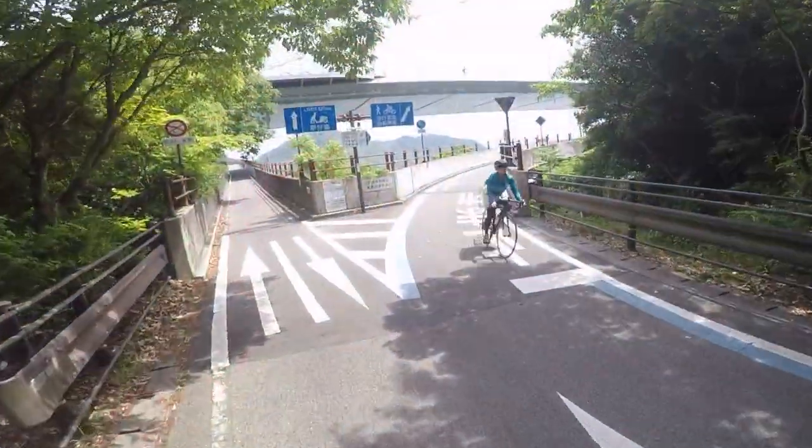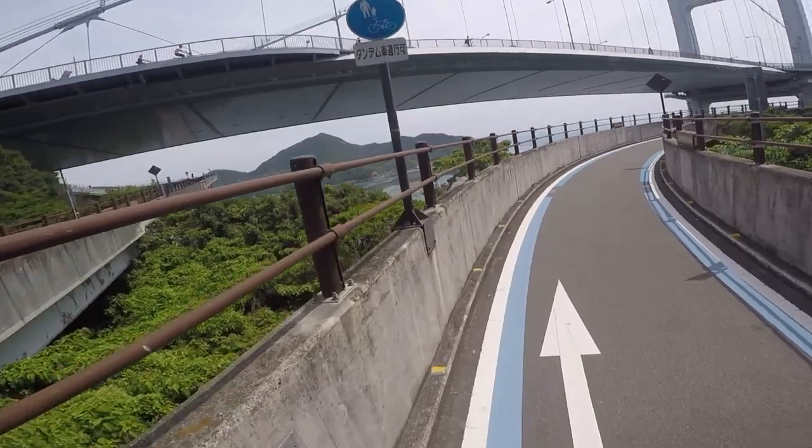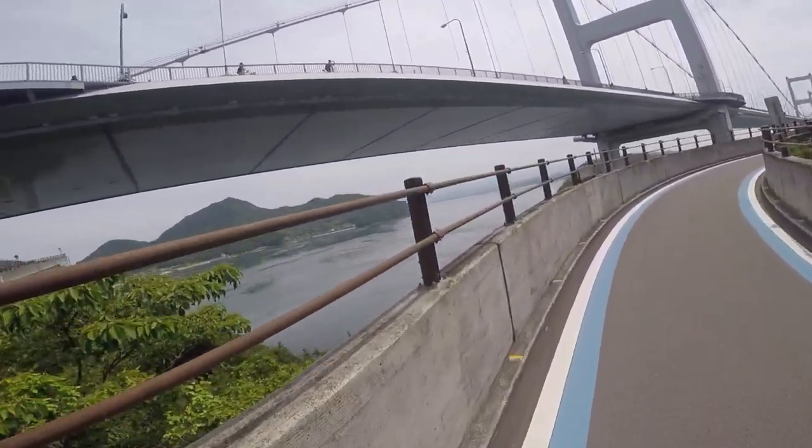The sun kept trying to pop out from behind the clouds, then almost on cue it came out, just as I was heading on to the last and longest 6.4 kilometer Kurushima Kaikyo Bridge to the Shikoku mainland.